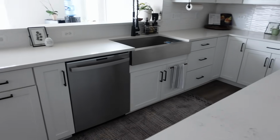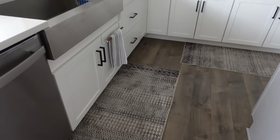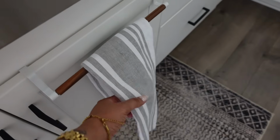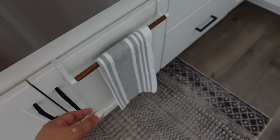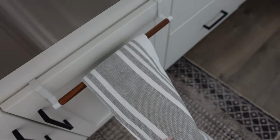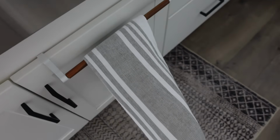Oh, I forgot. I added these green dish towels here, green and white dish towels. I believe I got these from Home Goods, maybe not Hobby Lobby. I think I got these from Home Goods.